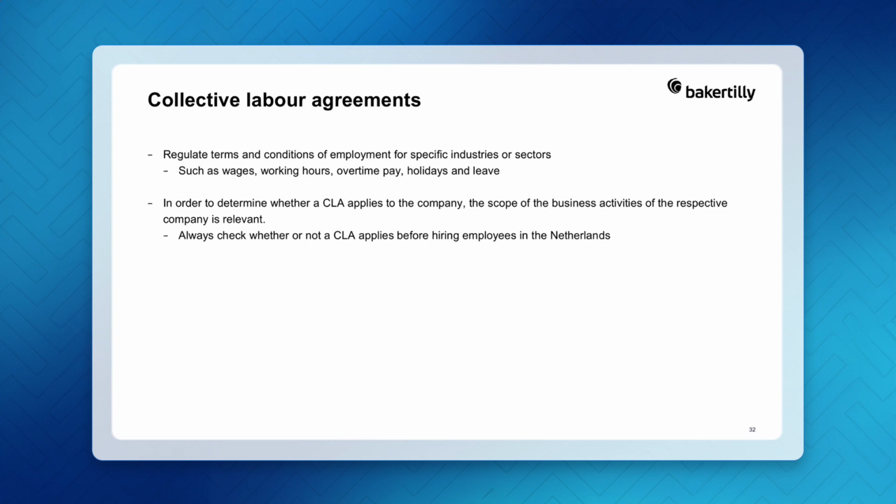It is very important to check this before you want to hire staff in the Netherlands, because if you do not follow a collective labor agreement or the correct pension fund, this can cost you a lot of money.